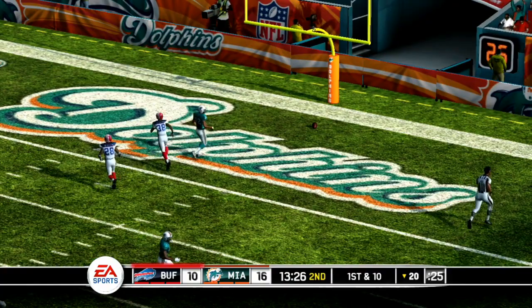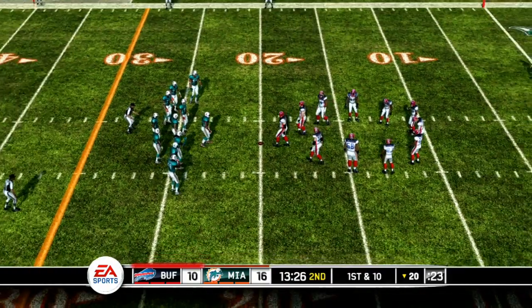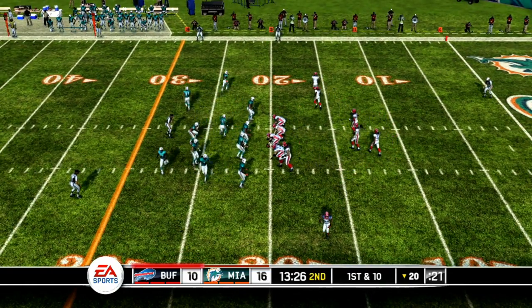The ball will go into the end zone for a touchback. The Bills don't want to settle for three again. They're looking to add a touchdown this time.